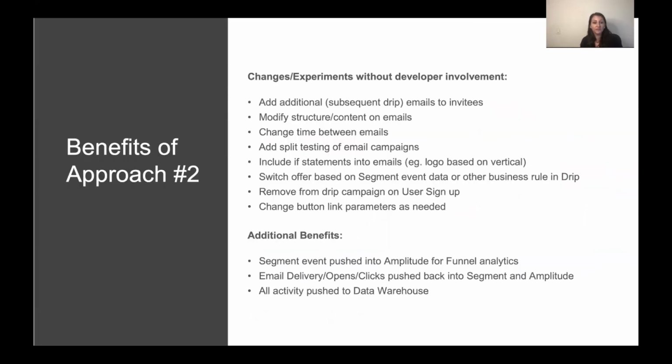So these are the types of things that we can change or experiment with without developer involvement. We can add additional subsequent Drip emails to those invitees. We can modify the structure and content of those emails. We can change the time between emails. We can add split testing of the email campaigns. We can include if statements into the emails, maybe like present a different logo based on the vertical that they're in. We can switch the offer based on the Segment event data or another business rule in Drip. We can remove them from the Drip campaign once that user signs up. We can change the button link parameters as needed.